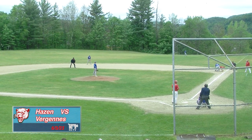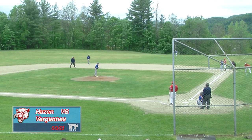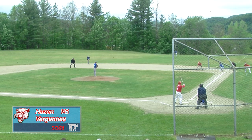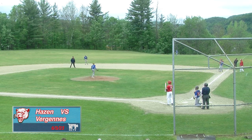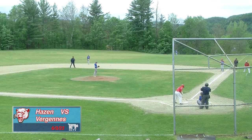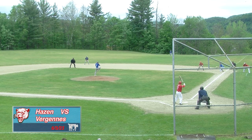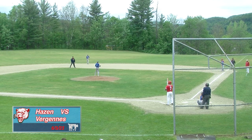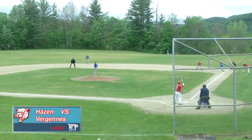Kimball now from the stretch. Ooh, snap throw to first base. Rooney dives back safe. Kimball now from the stretch. He'll kick and fire. High for a ball. Nice eye there by Menard. One-oh count now. Kimball comes set. He'll kick and throw over to first base. Rooney dives back safe. You see, folks, as it is a playoff game, 3 umpires instead of 2.